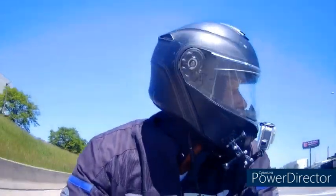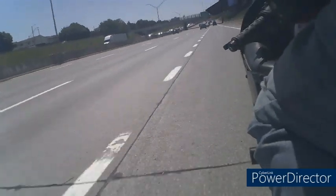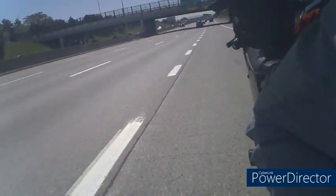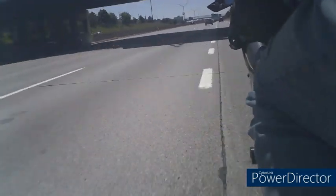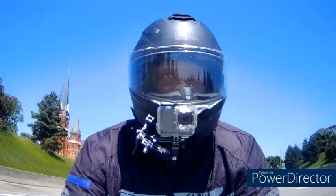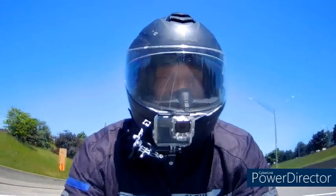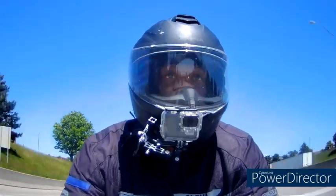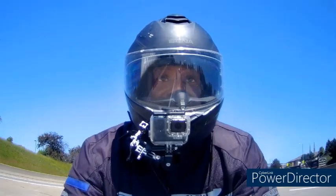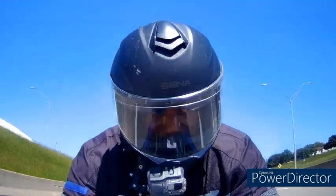All right, so now we're going to do some highway pulls. I can't take it to the max because these tires are old. The manufacture date on these tires is 2014. It's 2023. So these tires are 9 years old, and I do see a little bit of cracking. So I really got to take it easy.